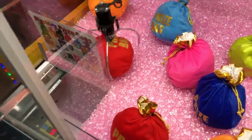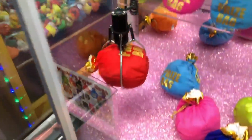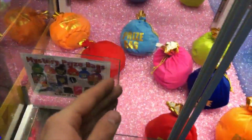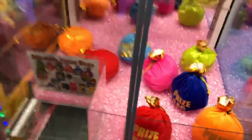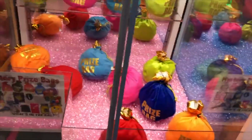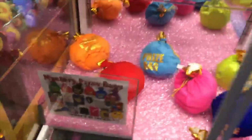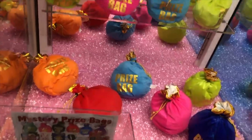Oh, okay, I thought we had the prize sheet for a second there. Come on, stay in. Oh my God, did you see that? It was literally hanging on top of the chute, man. It was hanging on top of the chute, and it just barely missed it, man. Oh, that was so close, man. Yeah, this is my last try, guys. Let's see if we can get the red prize bag.